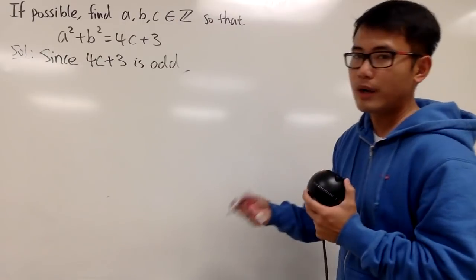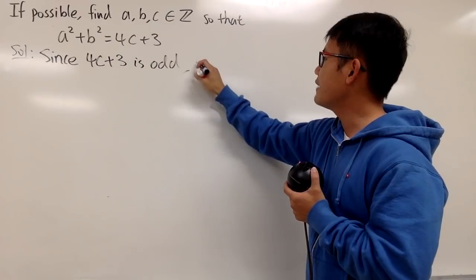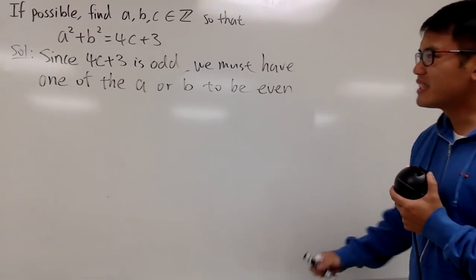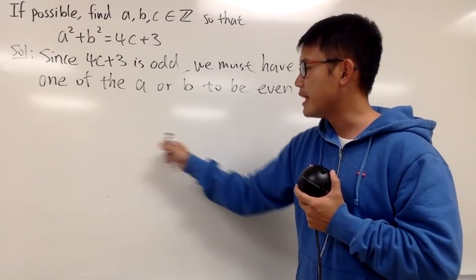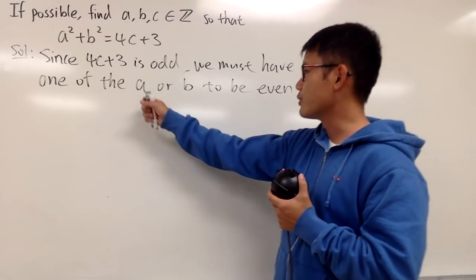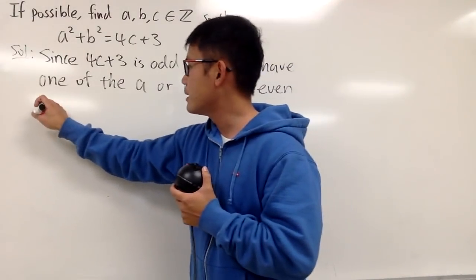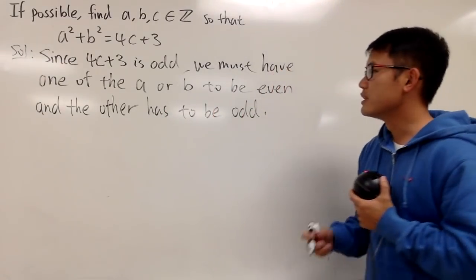And once again, we are just going to write down what we just said. So we are just going to say that we must have one of a or b to be even. And once again, I'm just saying a and b, okay? Because when a squared is even, that means a is even. When a is even, that means a squared is even. So they go back to back. And we just want to talk about a and b like this. But anyway, I'm saying that either a or b has to be even, and the other one has to be odd. Okay, so that's the idea.